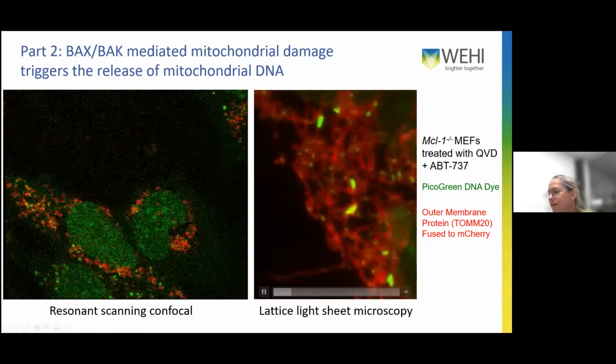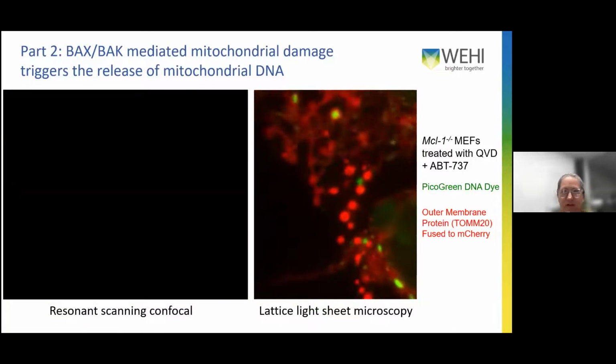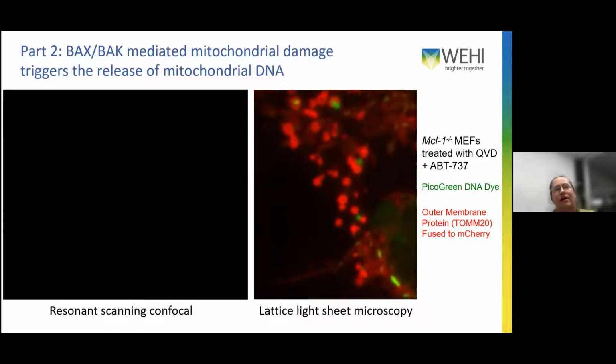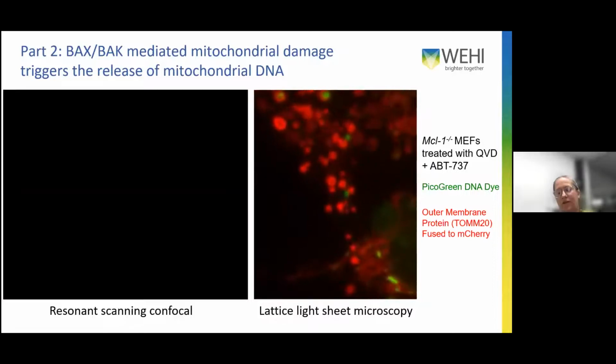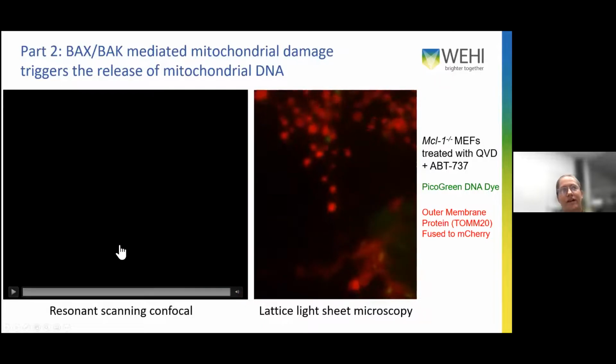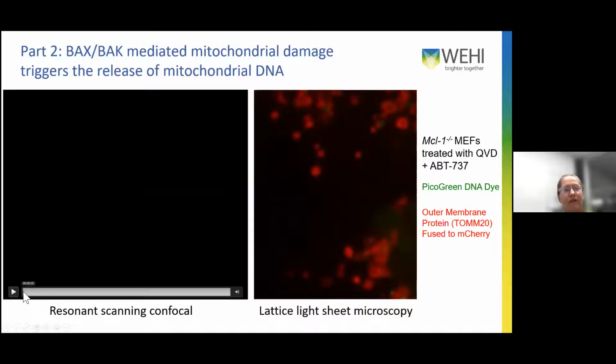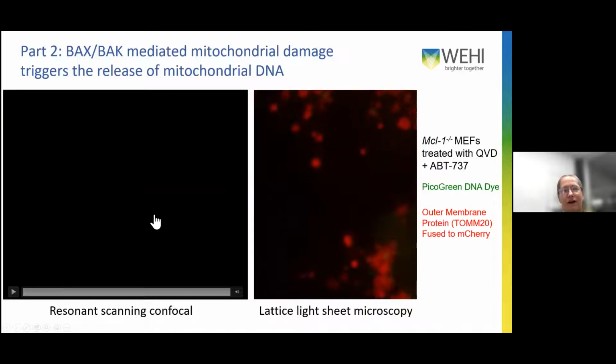Now, I know that it's almost 40 minutes past 12, so I'm going to fly through the next section. But just to say that this is the work that we did at Janelia when we were first looking at the lattice light sheet and evaluating it for our core. And this is work with Kate MacArthur and Ben Kyle.